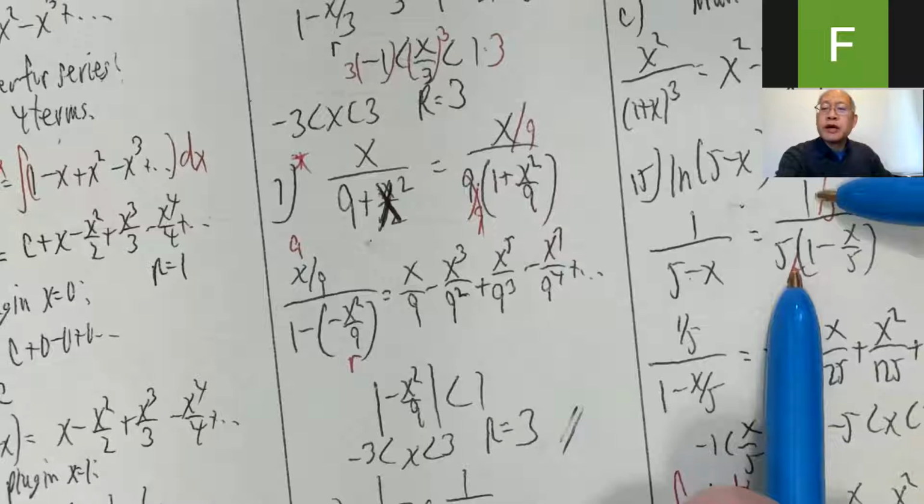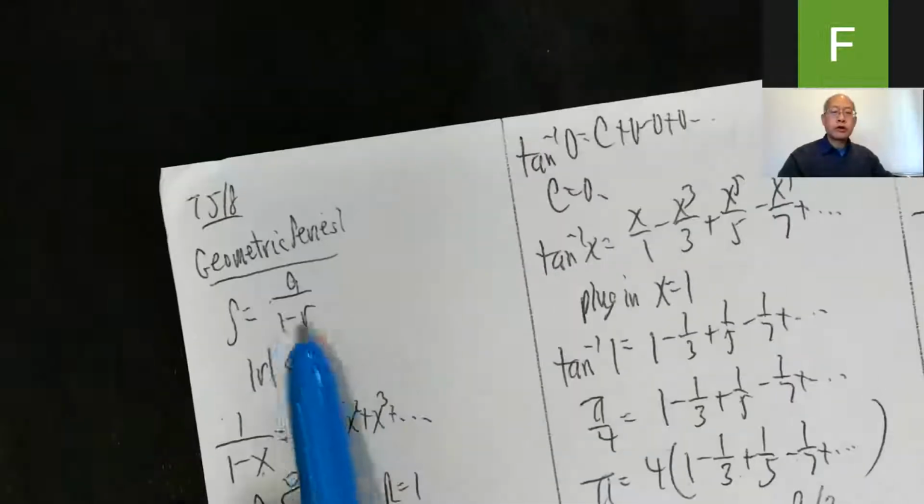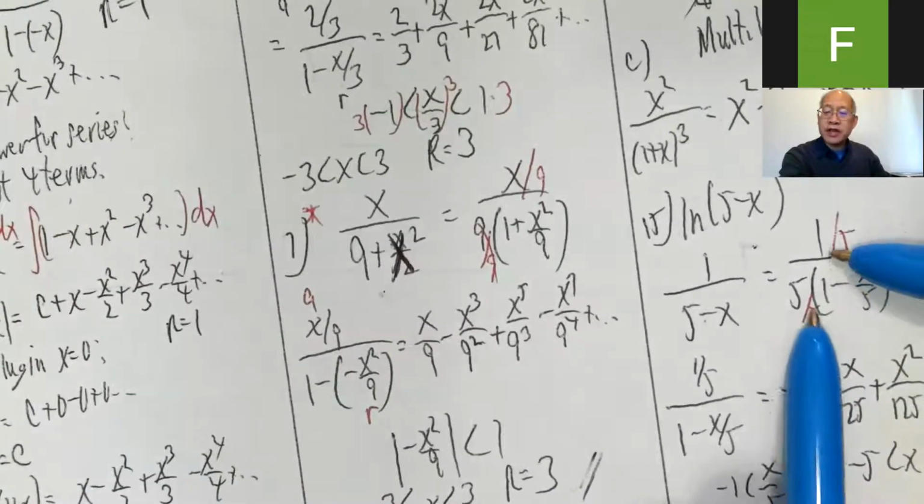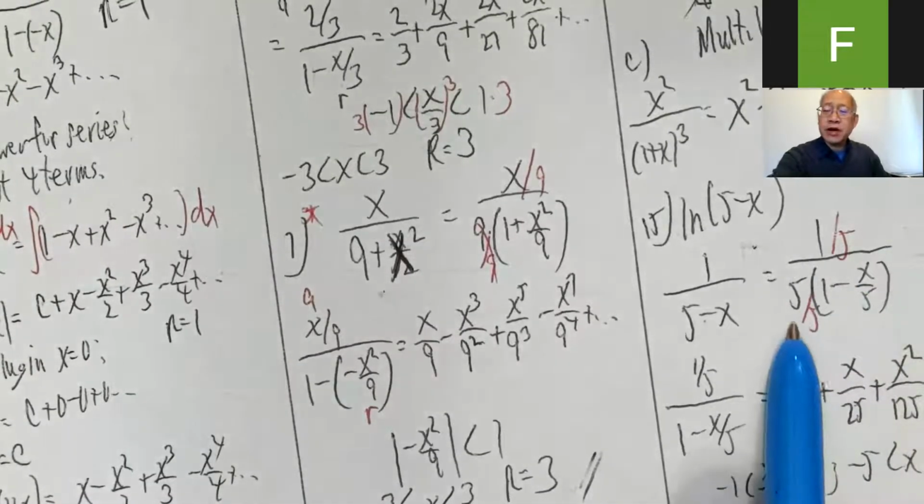Okay, the top is still 1. Multiply at the bottom. 5 times 1, 5. 5 times negative x over 5 is negative x. And now, in order to use this formula, I don't want that 5 there. Just simply divide top and bottom by 5.